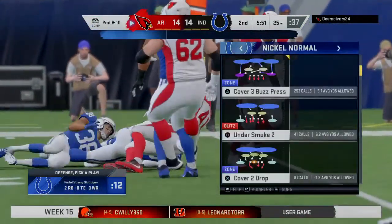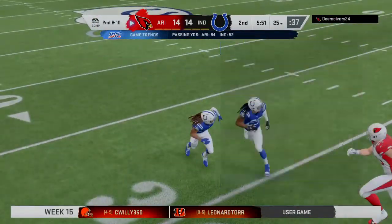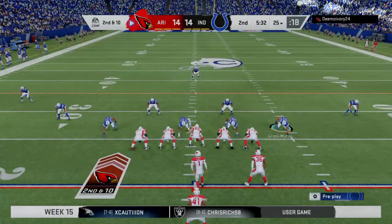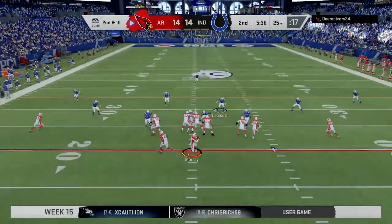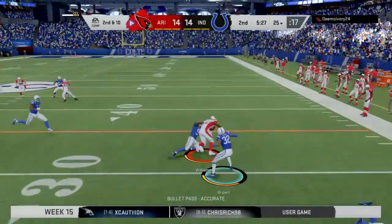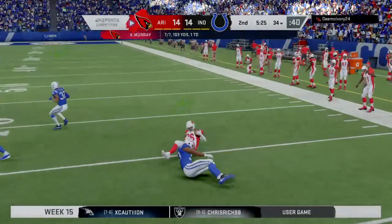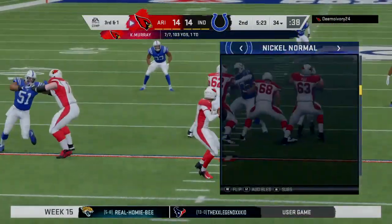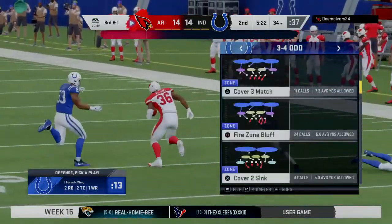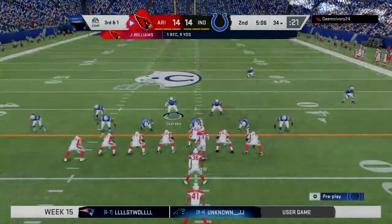The corner, Perry Nickerson, had the tackle. Officially nothing on that last run. They'll try again, 2nd and 10. 2nd down, Murray sets to throw. He'll get this off to Jamal Williams. And he's going to get a good gain of 9 here up to the 34. It'll be a gain of 9, and that'll make it 3rd and 1.